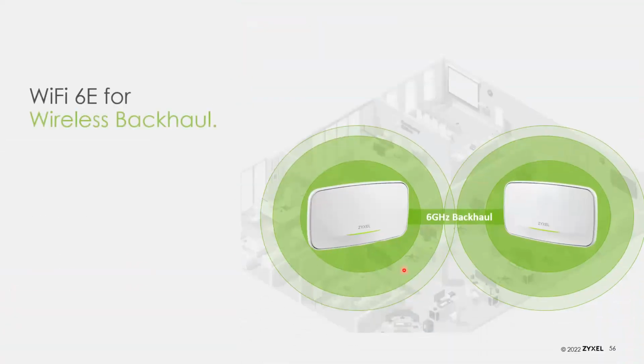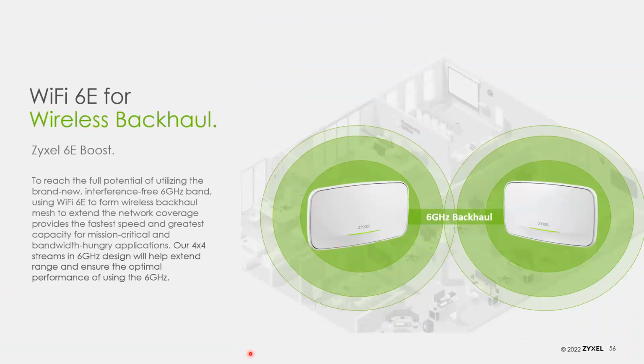A big area where we see 6E being used is for wireless backhaul. With wireless backhaul, you would use 2.4 and 5 to communicate with your existing users, and then you would use the 6 gigahertz radio to make a wireless backhaul connection to additional access points. So you don't have to run Ethernet to all of them. Of course, you still need to get them power somehow. But that is one area here for those looking to deploy mesh in a business environment. 6 gigahertz may make it reasonable to do using an external AC adapter rather than doing new drops, because it's using a separate radio. It won't slow down your 2.4 and 5 gigahertz users.